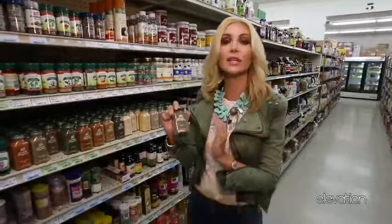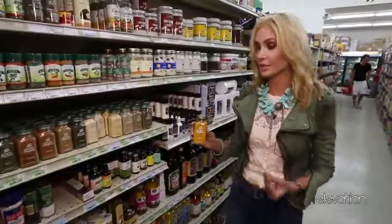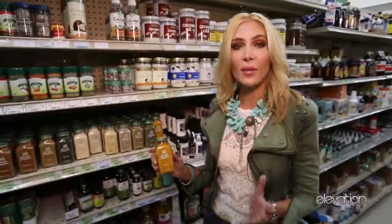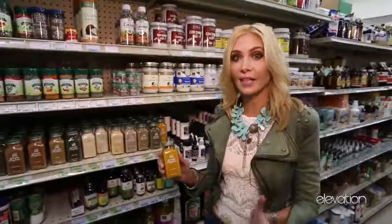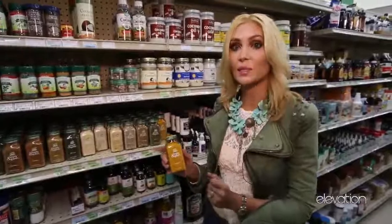That should be the only ingredient. I also want to point out turmeric, since we are talking about preventing cancer. Turmeric root is so healthy. It's curcumin. We talk about it all the time, how beneficial that is to preventing cancer. This is something I literally try to add in almost everything that I eat.